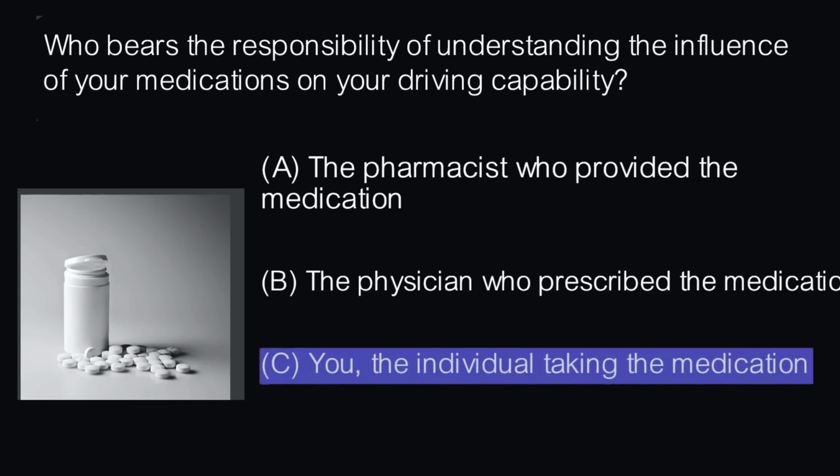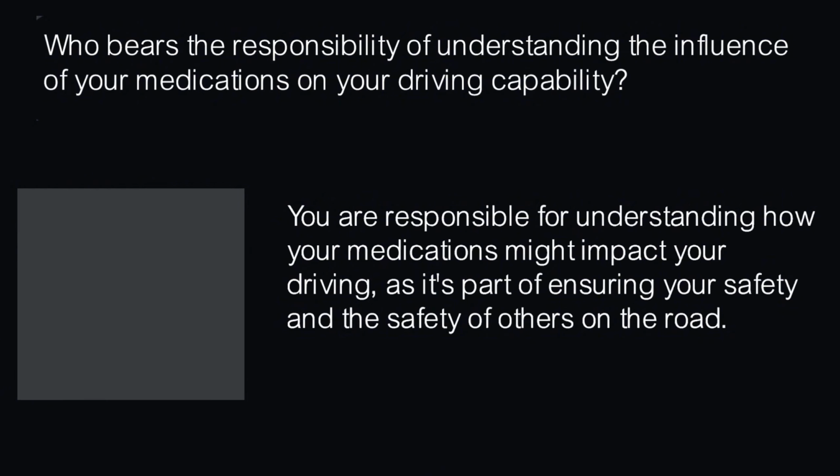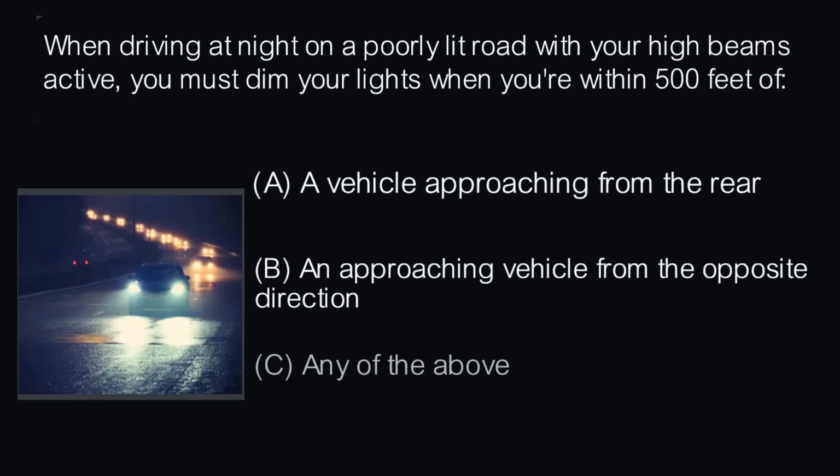Answer C. You are responsible for understanding how your medications might impact your driving, as it's part of ensuring your safety and the safety of others on the road. When driving at night on a poorly lit road with your high beams active, you must dim your lights when you're within 500 feet of A. A vehicle approaching from the rear. B. An approaching vehicle from the opposite direction. C. Any of the above.